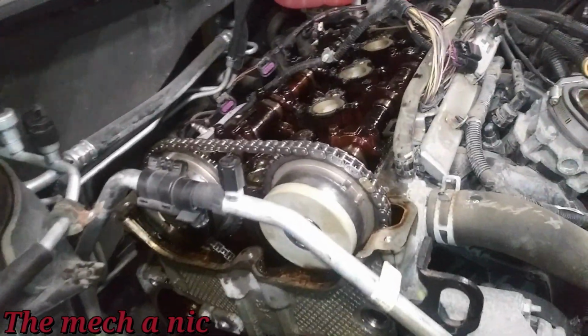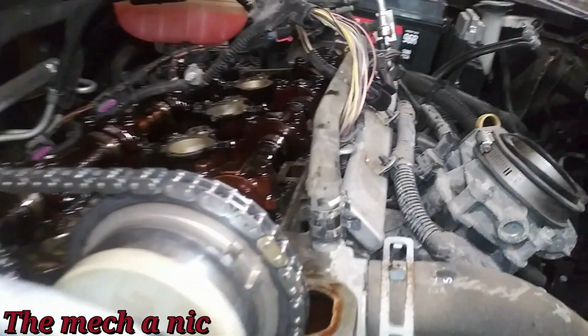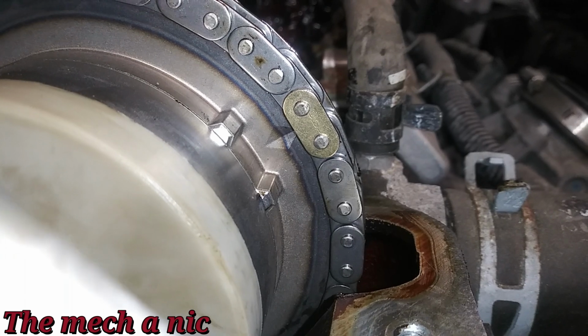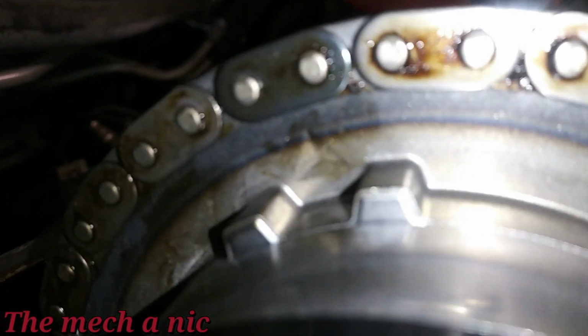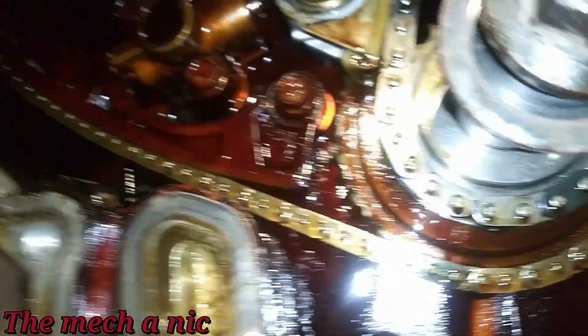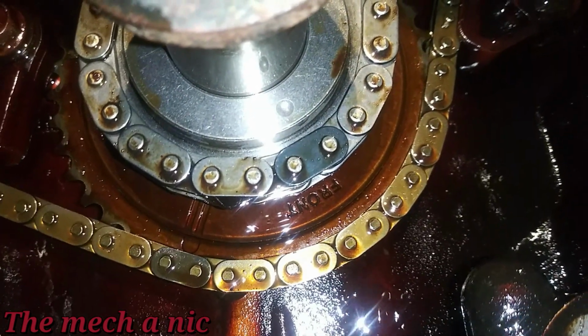I have all of the timing components already installed, the tensioners on it, everything's pretty much good to go. So on this side you can see the diamond on the sprocket lines up with the gold link on the chain. On this side, the diamond on the sprocket lines up with the black link on the chain. And if we go onto the crank, you can see the black link lines up with the dot that's on this sprocket.